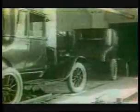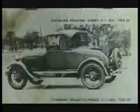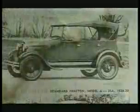On the other side of the world, a fellow called Henry Ford was fulfilling his dream to build cars for the masses. The Ford Motor Company had begun producing its Model T, and by 1926, we were assembling them in Brisbane.